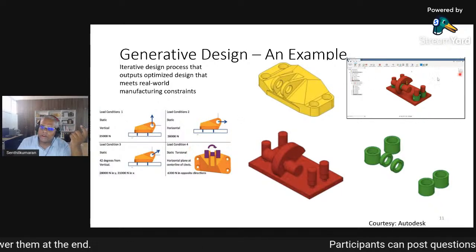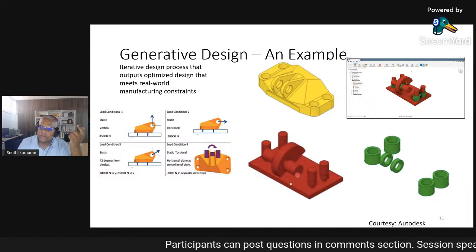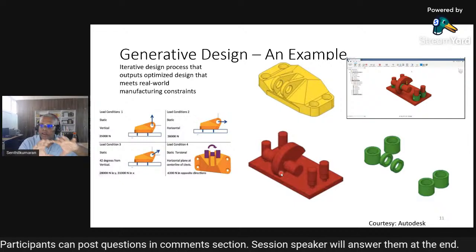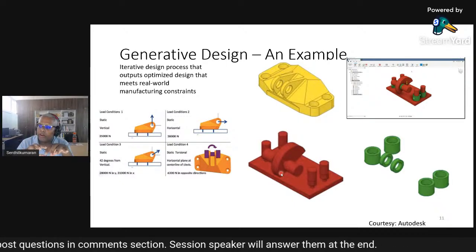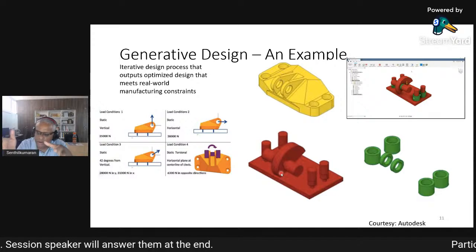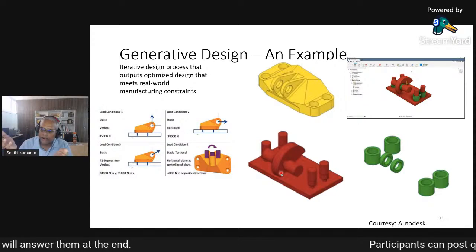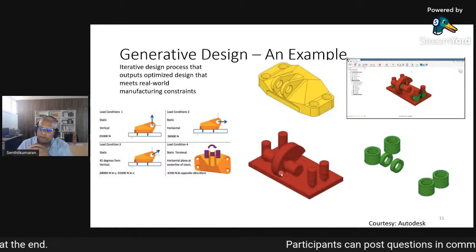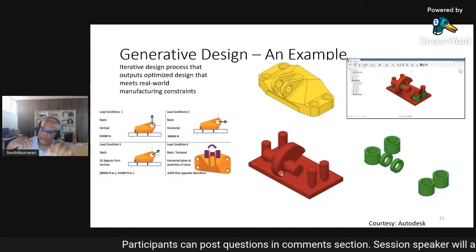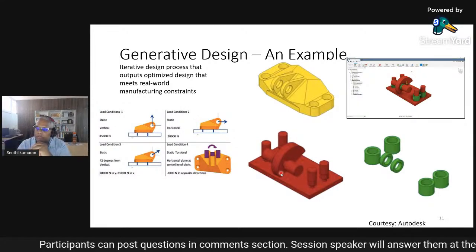And then we also define certain features which are to be preserved. These are the negatives, the features which I need to preserve. I don't want any material in those regions. So here I have not defined any initial material layout. I didn't start with the original, existing design that I had, but I told it, don't put material, just give me any number of options by which you can solve this problem.